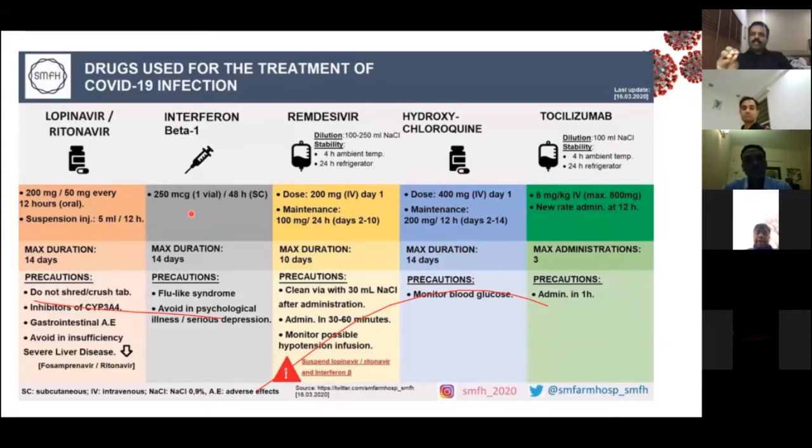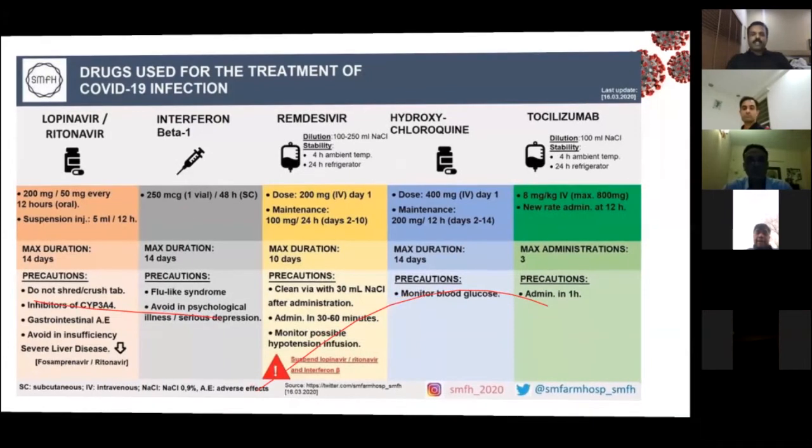None of these drugs have shown proven efficacy. All these drugs are on a trial basis. And in WHO, there is something called the WHO Solidarity Trial, which is looking at different options. The Solidarity Trial has mainly four arms, looking at lopinavir, remdesivir, hydroxychloroquine, and interferon beta, basically. That we'll discuss later.